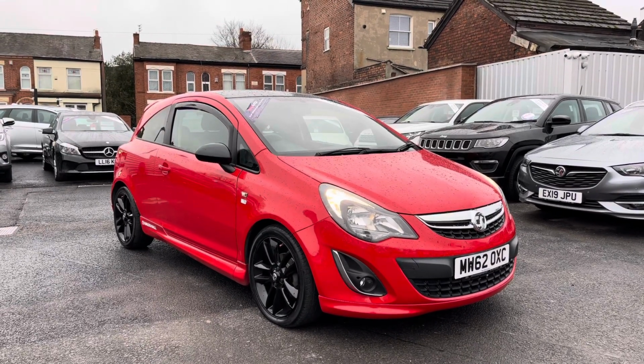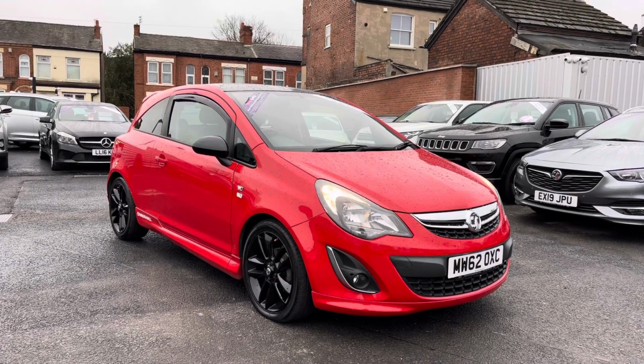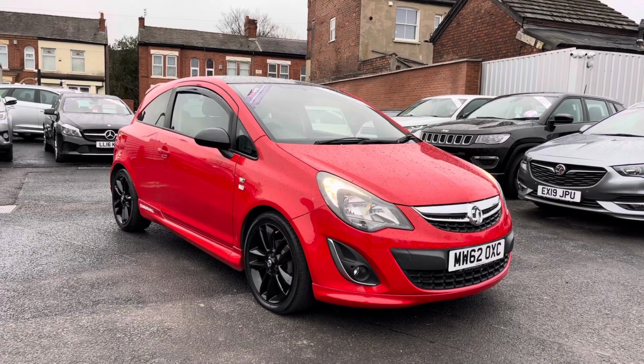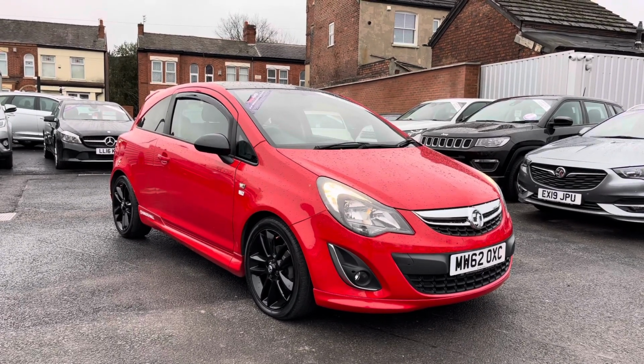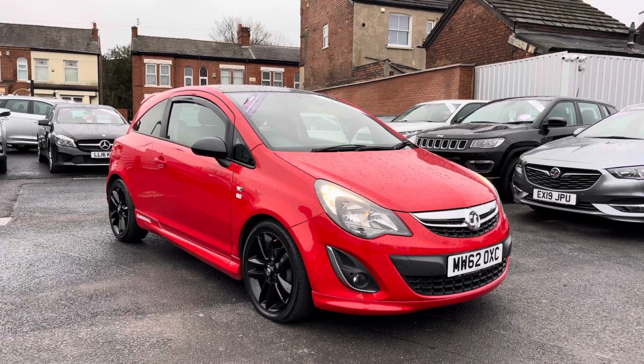My name's Daniel and I'm pleased to present you with this gorgeous Vauxhall Corsa Limited Edition 3-door. This vehicle has currently done 26,652 miles and it's finished in the colour Magma Red. For more information, please give us a call on 0161 885 0358.